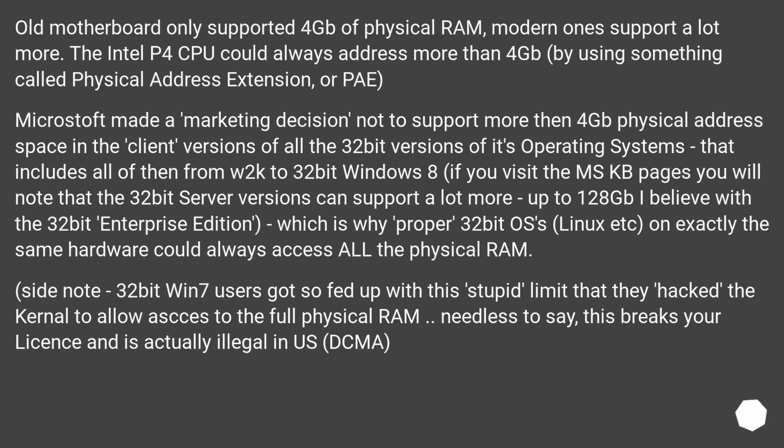Old motherboards only supported 4 GB of physical RAM, modern ones support a lot more. The Intel P4 CPU could always address more than 4 GB by using something called Physical Address Extension, or PAE. Microsoft made a marketing decision not to support more than 4 GB physical address space in the client versions of all the 32-bit versions of its operating systems. That includes all of them from W2K to 32-bit Windows 8. If you visit the MSKB pages, you will note that the 32-bit server versions can support a lot more, up to 128 GB I believe with the 32-bit Enterprise Edition, which is why proper 32-bit OSes, Linux etc., on exactly the same hardware could always access all the physical RAM. Side note, 32-bit Win 7 users got so fed up with this stupid limit that they hacked the kernel to allow access to the full physical RAM. Needless to say, this breaks your license and is actually illegal in the US.